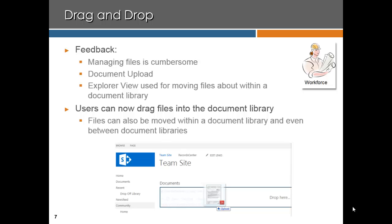So the feedback received by the Microsoft development staff was that managing files was cumbersome, and we see this in the field. When we're supporting our customers in the public sector, there's a lot of data out there. There's a lot of files that have to be moved from one location to another. Oftentimes we're transitioning off of network shares, working towards more of an enterprise support process within SharePoint. So getting the information into SharePoint is a key critical first step.